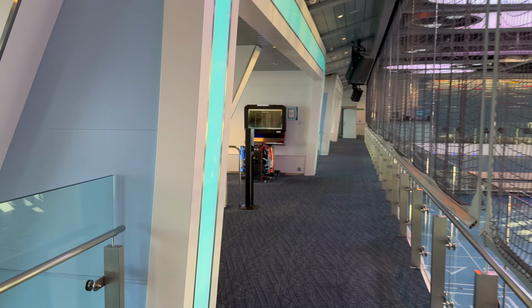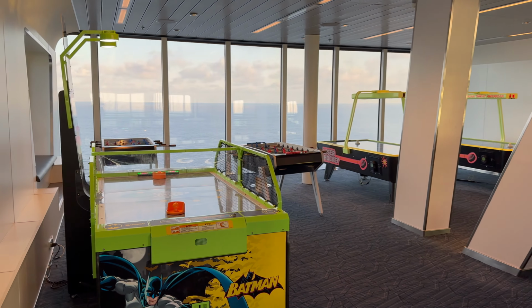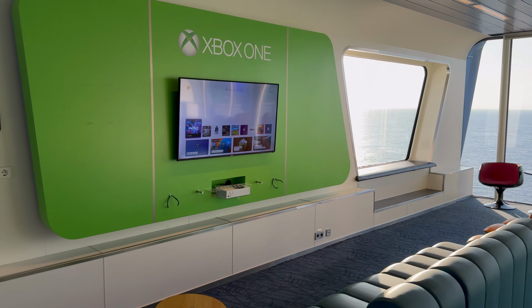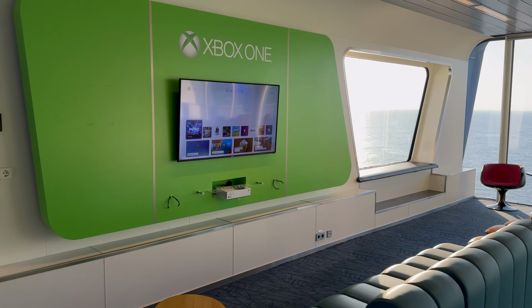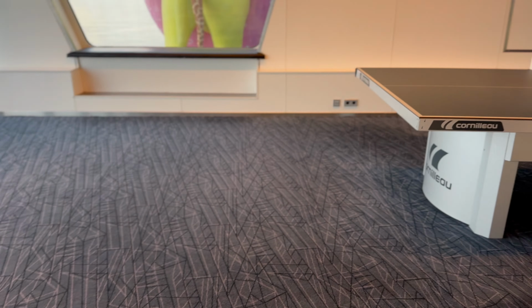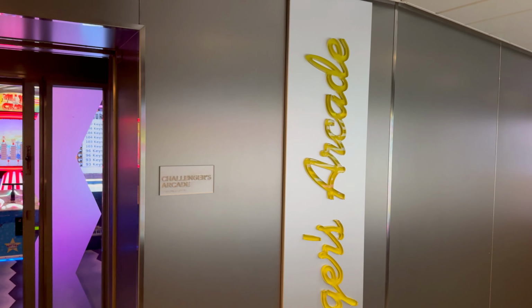There's so many things you can do in the Seaplex, apart from like Xboxes and all the kind of video games that they have around the top level. Down the bottom, they use it for basketball, roller skating, dodgem cars, or bumper cars if you're American. There's ping pong upstairs, table tennis, and there's an arcade downstairs as well. But that's not in the Seaplex.